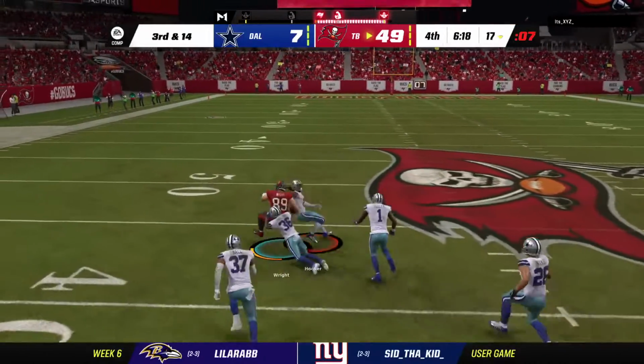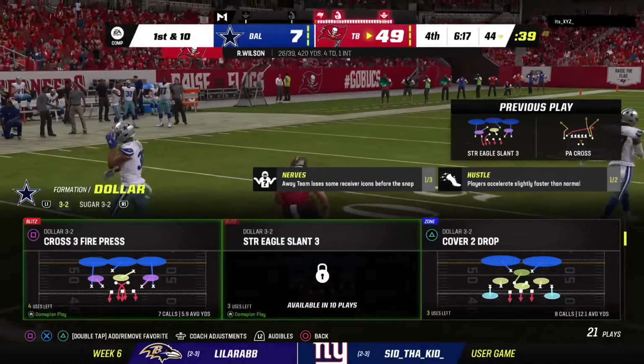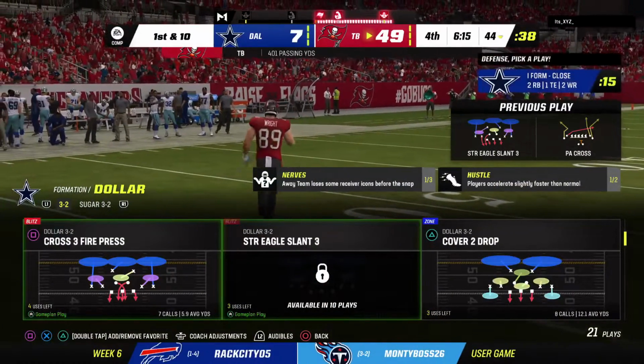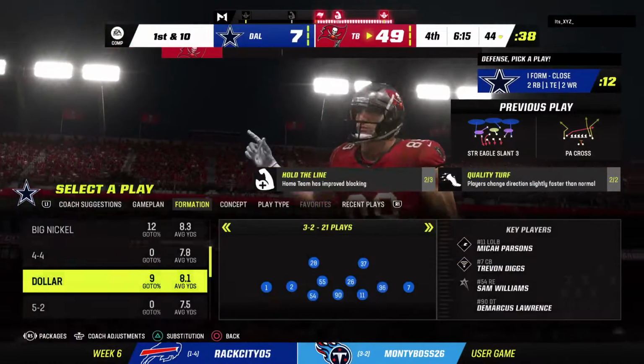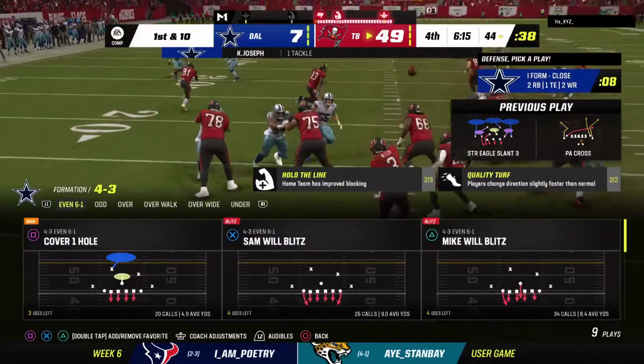Looking for Wright, and he finds him. And he'll get this one way up just shy of the 45-yard line. A big play there as they get the conversion on 3rd and 13. They have the nice cushion. They just want to pour it on right now, still throwing the football.